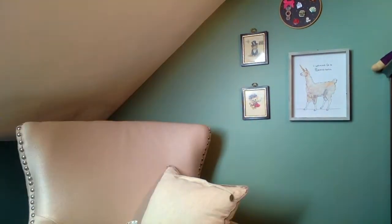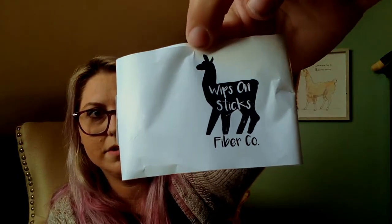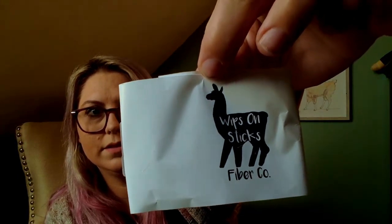I don't have her tag. Hold on. Here it is. Whips on Sticks Fiber Company. And it's Kayla's favorite sock, which is an 85-15 fingering weight. So, that's the first thing to show you.